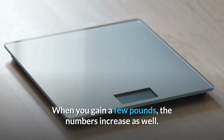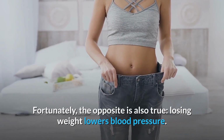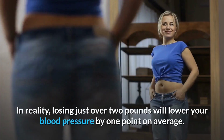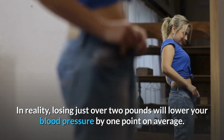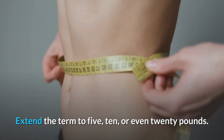When you gain a few pounds, the numbers increase as well. Fortunately, the opposite is also true. Losing weight lowers blood pressure. In reality, losing just over 2 pounds will lower your blood pressure by 1 point on average. Extend the term to 5, 10, or even 20 pounds.